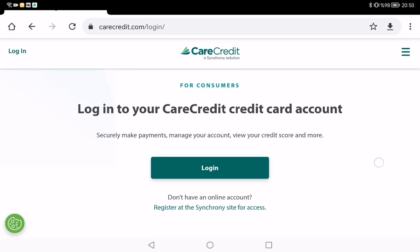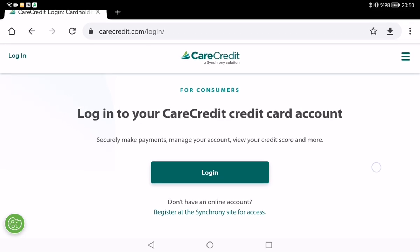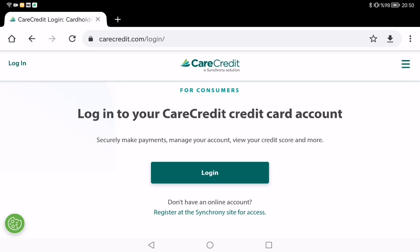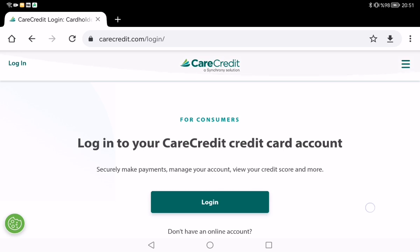And the other good thing about the CareCredit card is that it is widely accepted at a vast network of healthcare providers, including doctors, dentists, vision care specialists, and even veterinary clinics. This broad acceptance ensures that you can use your credit card for a multitude of health-related services, enhancing its utility.